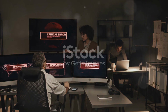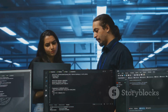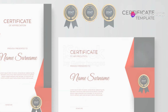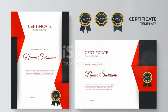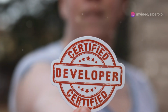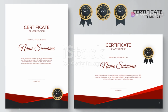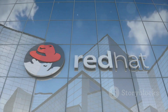Access to developer subscription. Red Hat offers free RHEL developer subscriptions that allow you to learn, test, and explore without needing an expensive enterprise license. Certification opportunities. For those interested in a career in IT, Red Hat offers certifications like Red Hat Certified System Administrator, or RHCSA, and Red Hat Certified Engineer, or RHCE, which are widely recognized in the industry.